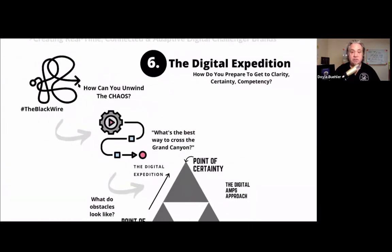So base camp number six, this is the digital expedition itself. How do you prepare to get to clarity, certainty, and competency? A lot of us, what we're going through right now looks like this fundamentally. It looks like a mess of wire, of cable, of hose, or that sort of thing. So what we need to do is unwind this. We need to pull it apart. We need to unwind it from that chaos. It's what I call the black wire.